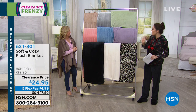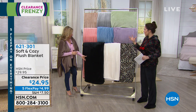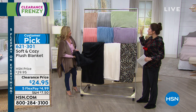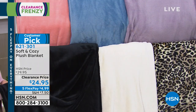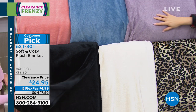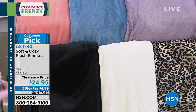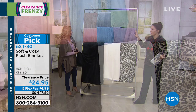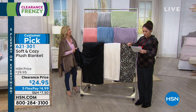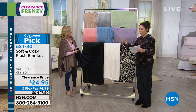Okay. We're gonna stick with the throws. These, except for the leopard, are gonna be more of the solid colors, but when we're talking about the other throws that are very saturated in color, these ones are lighter, softer. And these softer ones are actually the blanket. This is actually the full. You're getting twin, full, queen, and then king, California king.